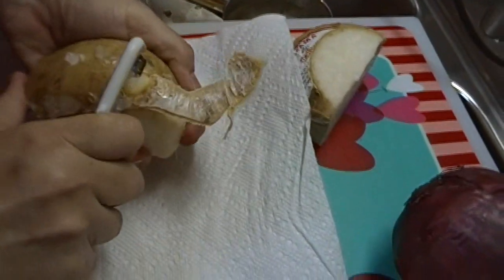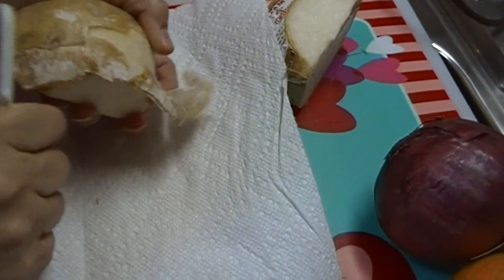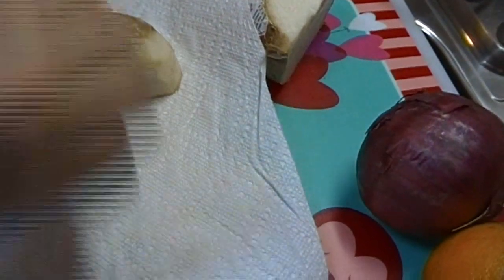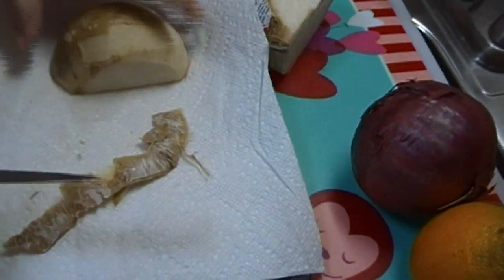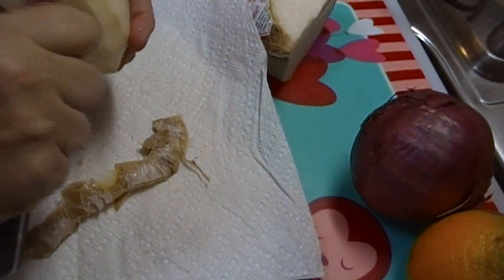And this jicama is very tough, so I might actually have to get out a paring knife. Anyway, don't put this down your garbage disposal. Yes, don't. Even if it's new.